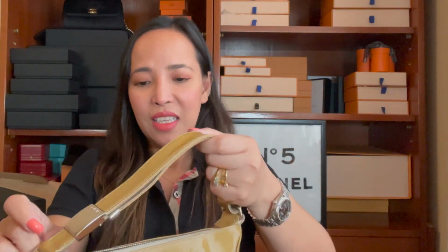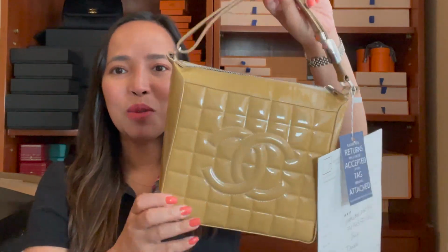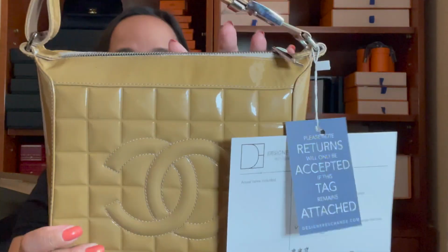CC chocolate bar hobo bag. Yes, that's what it is, a hobo bag. So look at this, it's a really good price, and I can see it's in really good condition. Oh my god, I'm really glad that I purchased right away, because on their website, guys, if they have this one in stock, people purchase right away, because you can return it anyway within 28 days.